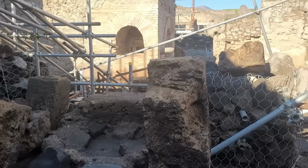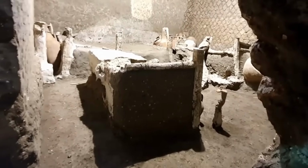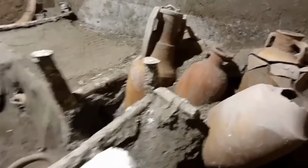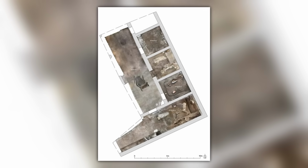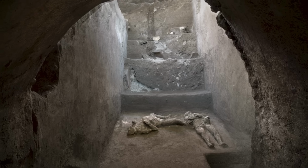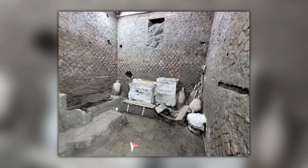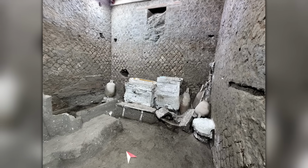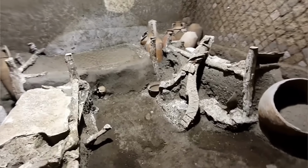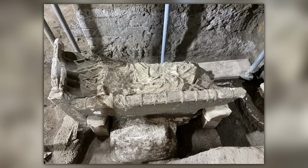Pompeii is the best-known archaeological site in the world. It's also the richest in terms of the number of discoveries that continue to be made there. In November 2021, Pompeii gave up one of its most fascinating finds in years when what's thought to be slave quarters were found in such good condition that it's almost like they were frozen in time when Mount Vesuvius erupted in the year 79.